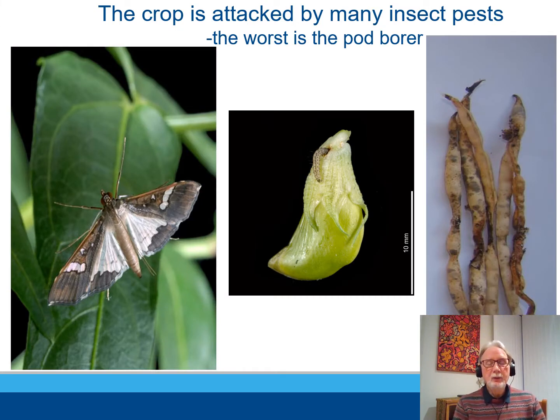Cowpeas are not only nutritious for humans, they're also very attractive to insects. One of the worst is this moth called the pod borer. She lays eggs, and it's the caterpillars that hatch out that do all the damage. The caterpillars shown here on the edge of a cowpea flower.